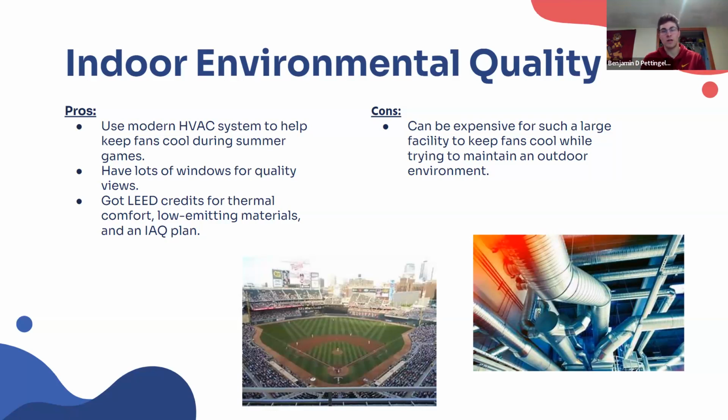Low emitting materials, trying to make sure that the air quality stays good. So stuff like carpet, seating, their HVAC system, stuff that doesn't emit a lot of debris, helps with getting credit. And then also having an IAQ plan, which is what they are doing with their indoor air quality and how they make sure that they keep their air clean. So again, having these low emitting materials counts as part of that plan. Thermal comfort counts as part of that plan. And then having a modern HVAC system, like we mentioned, also goes into part of the plan. And that's how they got a point for that as well.